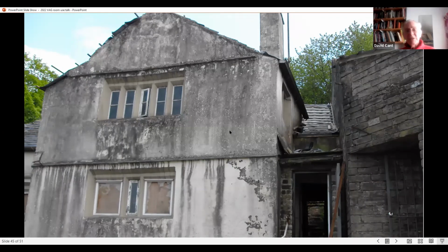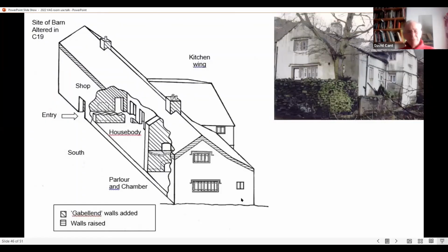So this is the kitchen and the kitchen chamber built there, and this is my little diagram to show what I think happened there. So here are walls being erected between the various rooms, the cross passage here and the shop at that end, and between the parlour and the chamber. And here are three flues being put in. I would assume two at the parlour end and one in the house body, and a flue there. So that raises a bit of an interesting question. I'm not sure what that flue is, if it's serving the shop.